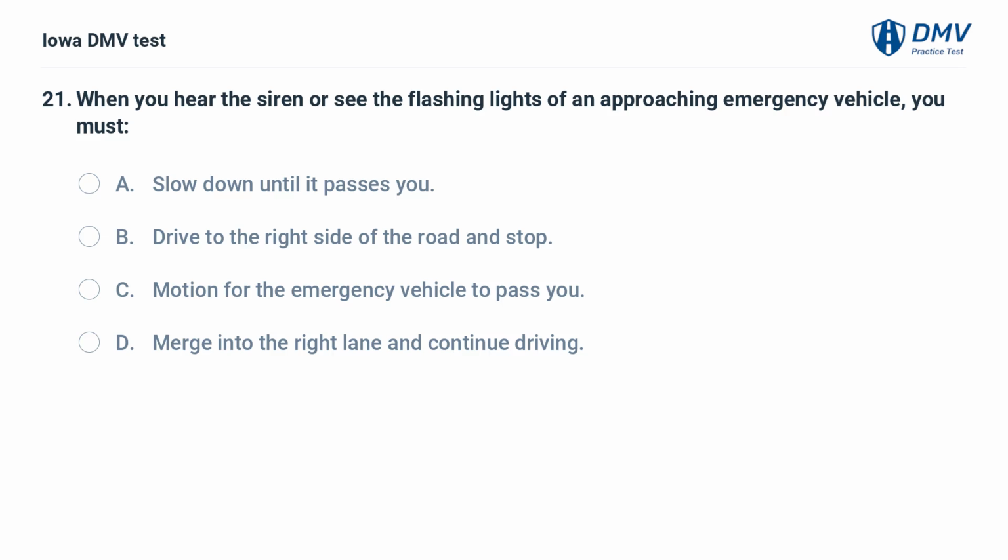When you hear the siren or see the flashing lights of an approaching emergency vehicle, you must A. Slow down until it passes you. B. Drive to the right side of the road and stop. C. Motion for the emergency vehicle to pass you. D. Merge into the right lane and continue driving.